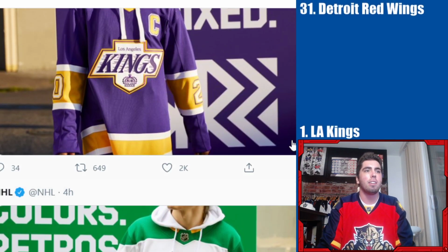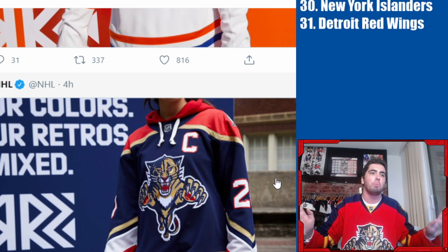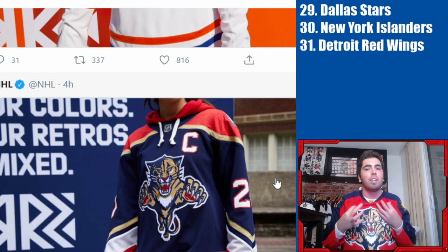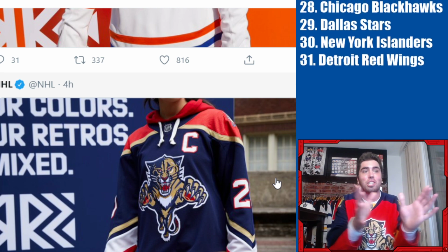So number 10 is starting with the Florida Panthers. I love this, man. This is giving Pavel Bure vibes. I'm wearing the big cat, bro. I love this logo. This is one of my most underrated logos ever. I think it's so sick. And I just love the coloring.